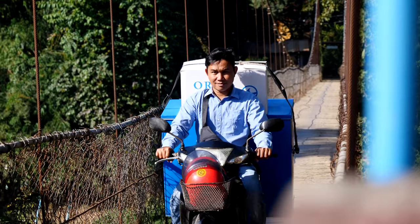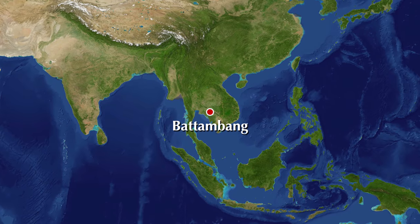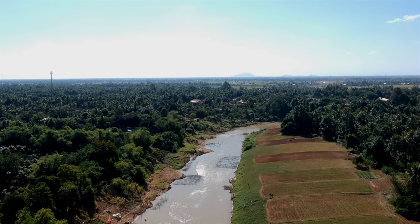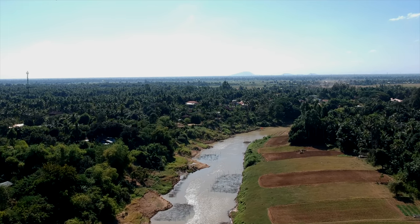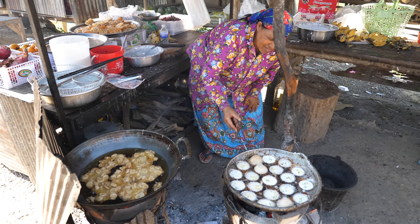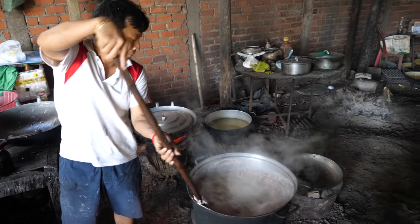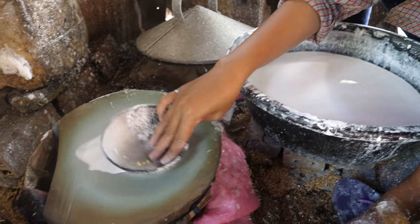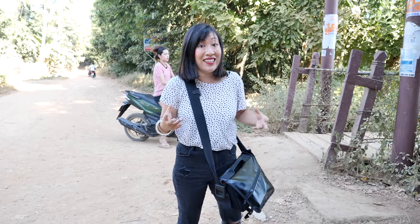One of the reasons we were so excited about coming to Battambang in Cambodia is because it's very famous for having a lot of cottage industries in the villages surrounding Battambang city. Cottage industries are businesses which operate out of the home, and many of these cottage industries in Battambang revolve around food. So today we're going to be exploring the province of Battambang, and we're hoping to visit some markets, some of these cottage industries, so hopefully a rice paper maker, maybe a fermented noodle maker, and then to see what else we find on this exciting adventure.